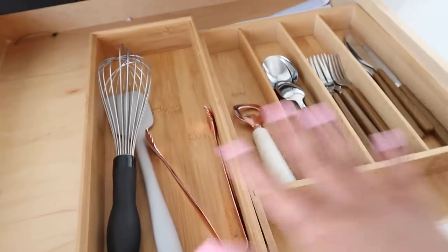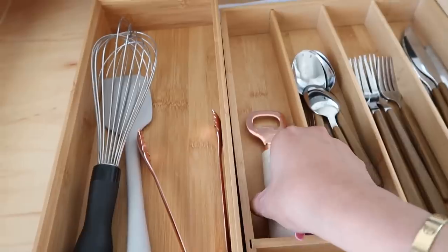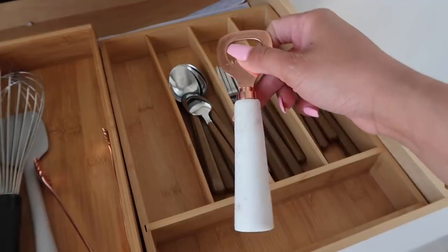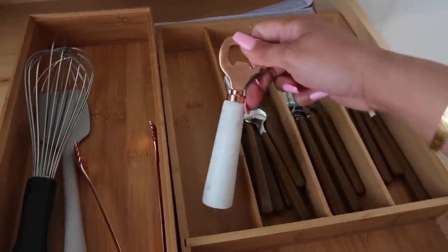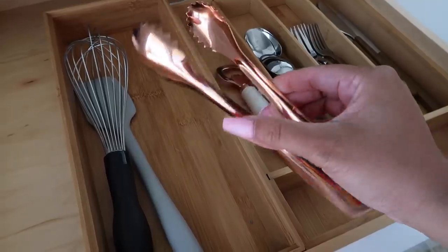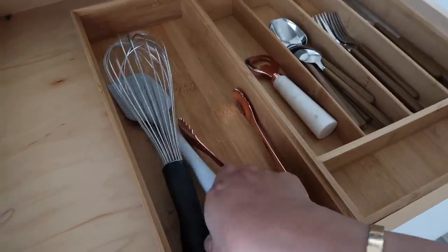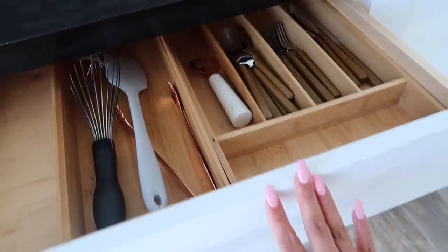But yeah, I think everything you're seeing from here is from Target. Utensils from Target, can opener. This is so chic, by the way. It's rose gold. It has a marbleized handle. So nice and so sleek. And then this right here is my pride and joy. Just kidding, but yeah, it's also rose gold. And then we have this guy, and then we have this guy. Yeah, not much going on in here, and I think that's pretty much it.